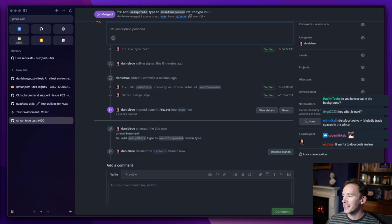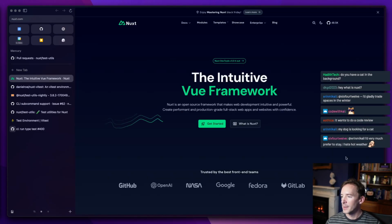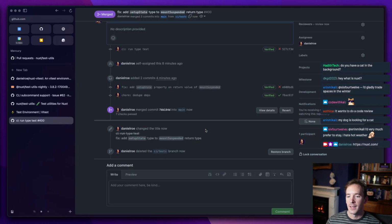Nuxt is a framework for building full stack web apps. You can find out more about it at nuxt.com, which might answer a few questions.